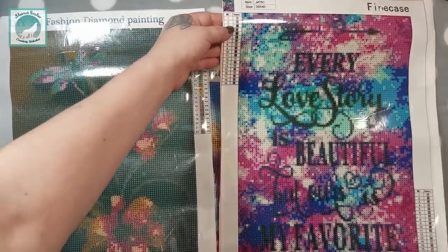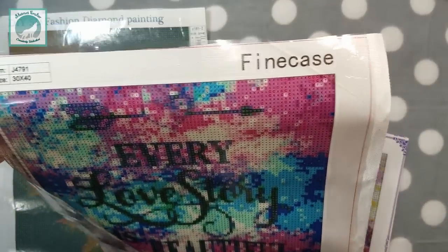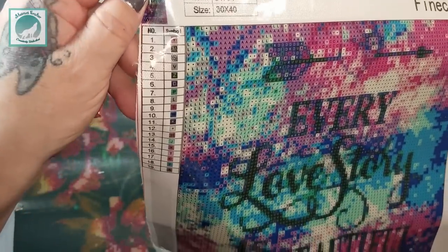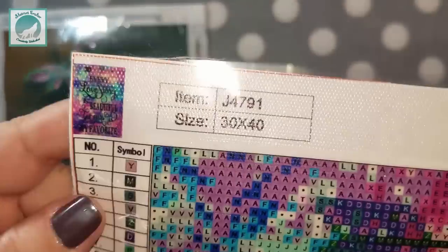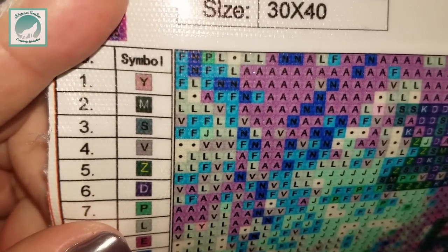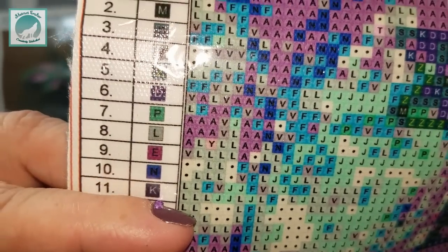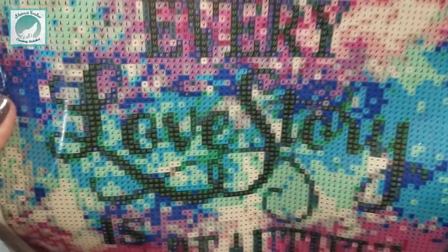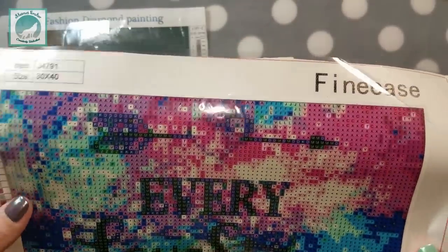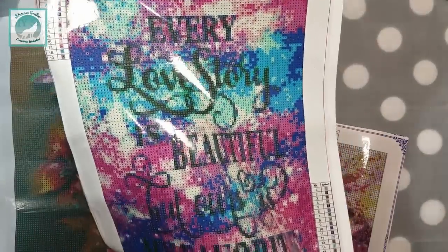This Finecase one here has charts on both sides, and it has their name on the top, a small little description with the item number and the size, and then a very simplistic chart. It's really small, though. That's kind of a bummer too. And the M and the S are a little hard to read. Same with that N there, number 10. So some of theirs are a little bit harder to read. And again, I knew this in advance, so I didn't fault them for this, where it was a little bit hard to read the quote behind.